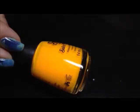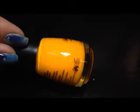And then we've got Summer Escape, which is a nice yellow. That's a little more color accurate right there. It's a little bit more orangey yellow. It's not like yellow. So I really like that because it's different than just having a plain yellow.